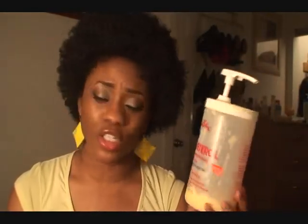I deep condition with a heat cap. Sometimes I sit under the dryer if I feel like it. Yesterday morning, I tried a new thing. It's called the baking soda treatment. And basically, I added 2 teaspoons of baking soda to my conditioner. And I loved it. I left that in my hair for about an hour. And I love the results.